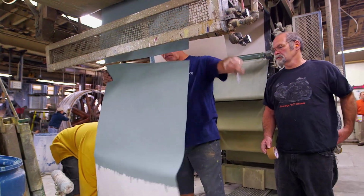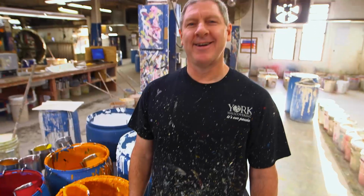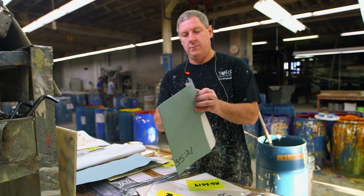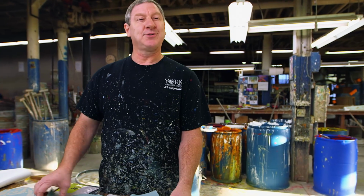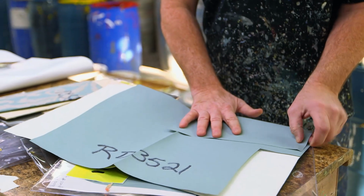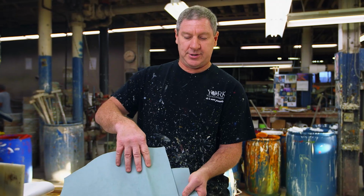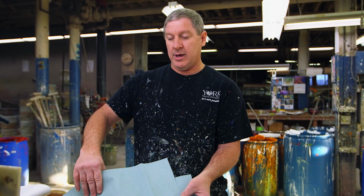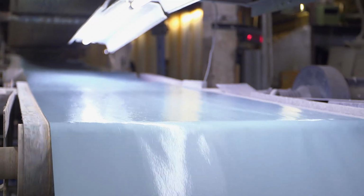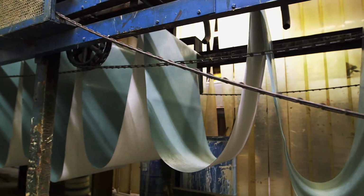But before they print too much, a sample of the paper goes to Bob for the first quality check. He's, what would you say you are, Bob? I'm a bit of a color specialist. Bob is checking to make sure the ground color is an exact match to the original samples. And as you can see, it does look pretty good. And I think we're going to go ahead with this. Excellent. The rest of the roll runs through the grounder machine and is hung on racks to dry.